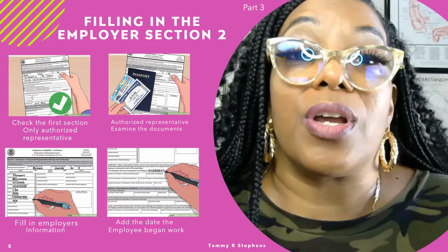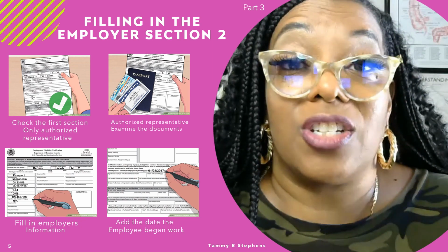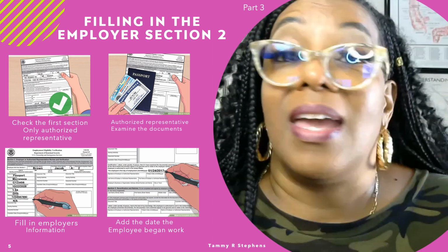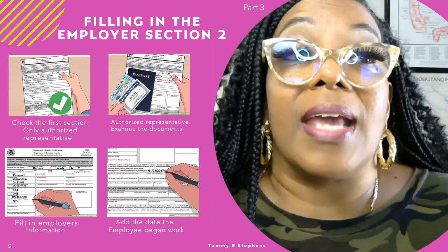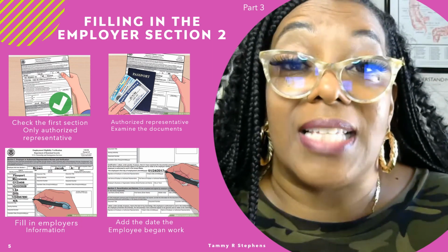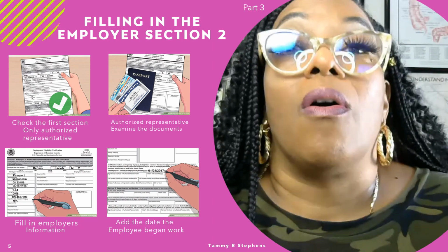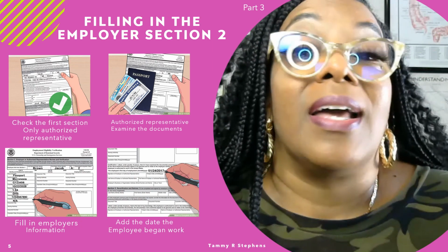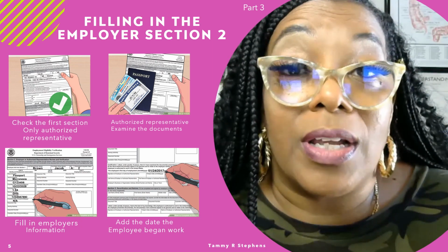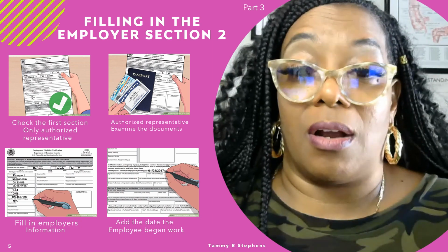Let's say they show you their birth certificate. It has to be either the true original or a certified copy. It cannot be a photocopy or a Xerox copy of that documentation. They have to have the official documentation presented to you. Cannot be a copy of a Social Security card. It must be the Social Security card.